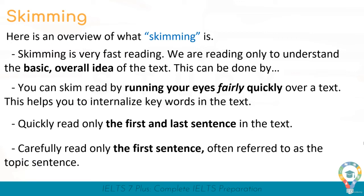Skimming is very fast reading. We're reading only to understand what the overall idea of the text is. And this can be done by running your eyes fairly quickly over a text. And this will help us to internalize or understand what the key words in the text are. You can also quickly read the first or last sentence in the paragraph, just as we did previously. And you can also look at the first sentence only, as this will sometimes give you some indication of what the text, the paragraph or the passage is about. The first sentence is often called the topic sentence, which you may remember from the IELTS writing section of this course. So that is skimming and a few ways that you can skim read.